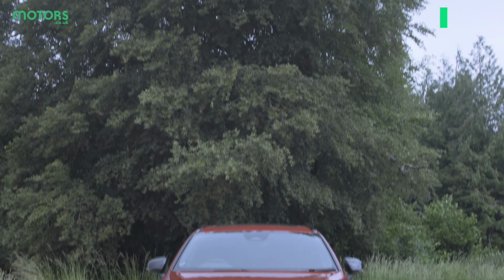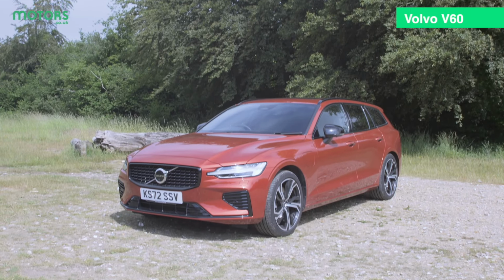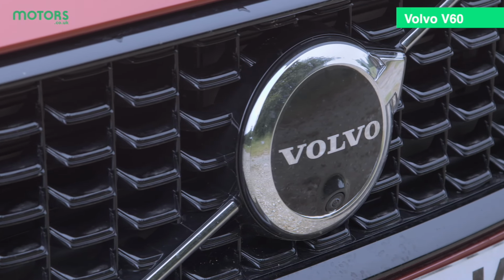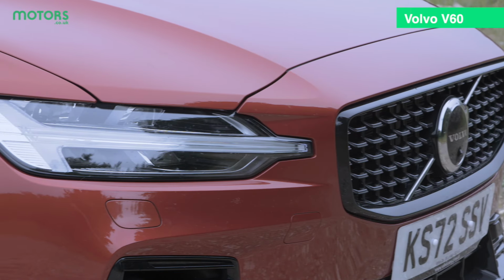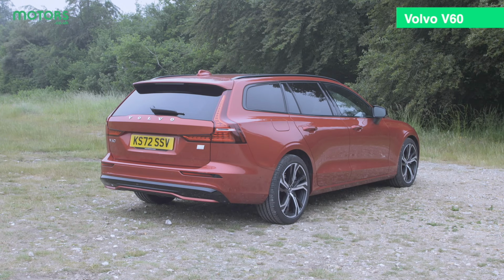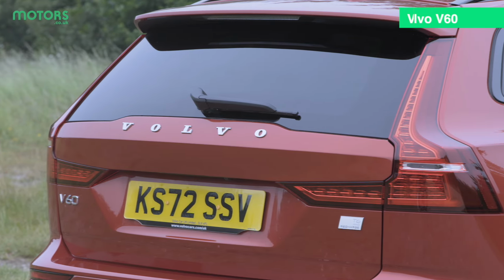Against the Audi and the BMW, the Volvo treads a really clever line right in the middle between dynamic and more functional design. The front end is really smart with its Thor's hammer headlights and the large prominent grille, while I also like the fact that this car gets plenty of black accents that contrast the red colour really nicely.